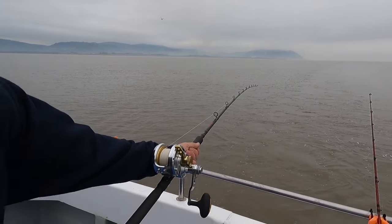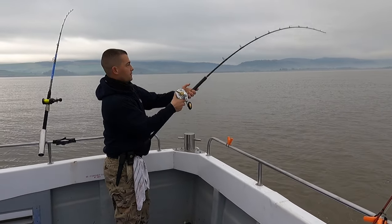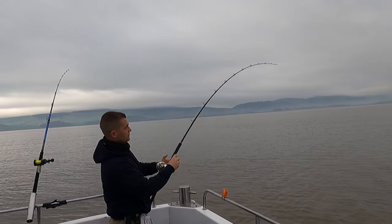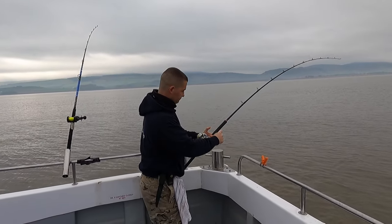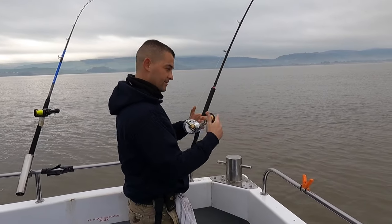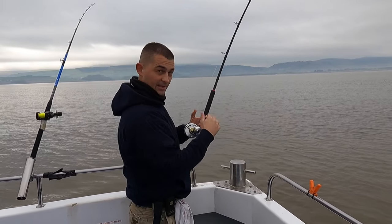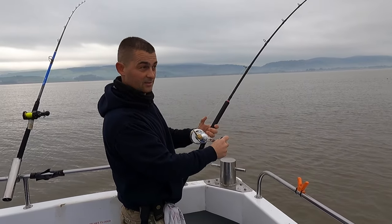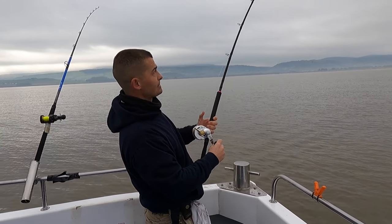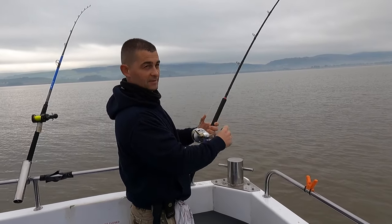Rod nearly leaving. Can I just hand that to you, please, mate? That was a proper bite. You saw that, didn't you? Because I'm fishing down tide, the line's tight to the lead, tight to the bait, tight to the fish. So as soon as the fish picked it up, I'd be surprised if this is anything but a dogfish.